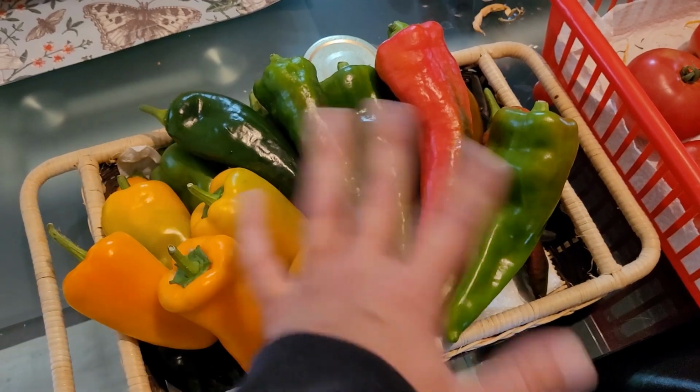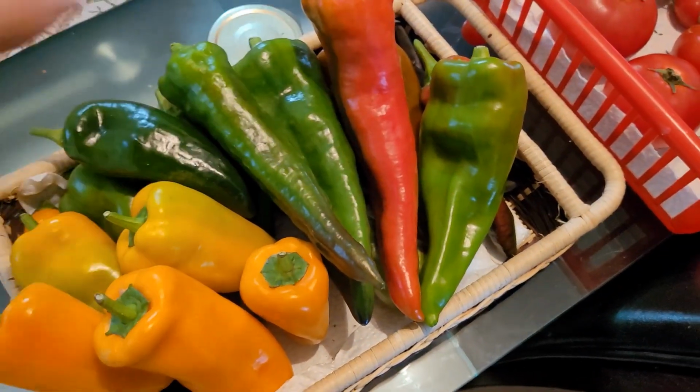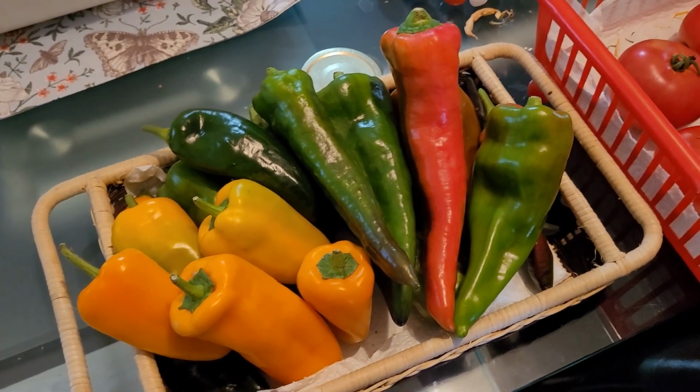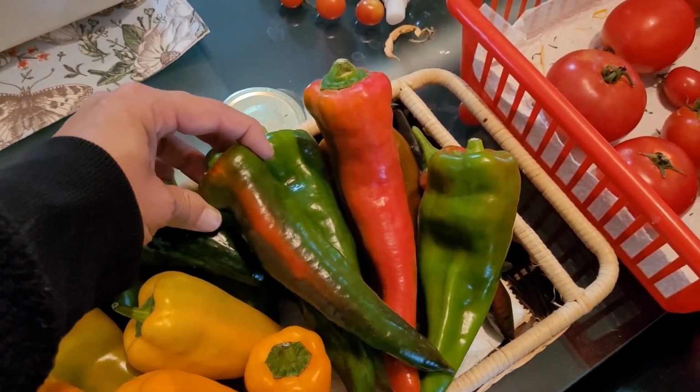The reason why I have them all piled up like this is because it helps the ripening process for the rest of the peppers. So the gases, I guess, that emit, and some of you probably don't know this, the gases that are emitted off of the ripening fruit help the rest of the fruit ripen too. See, so that one's starting to go.